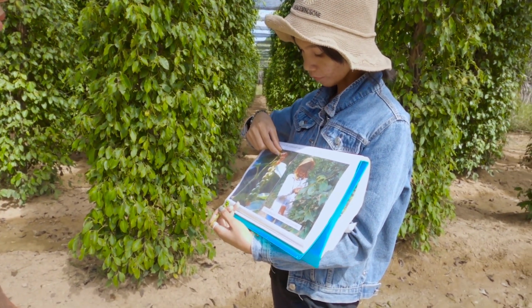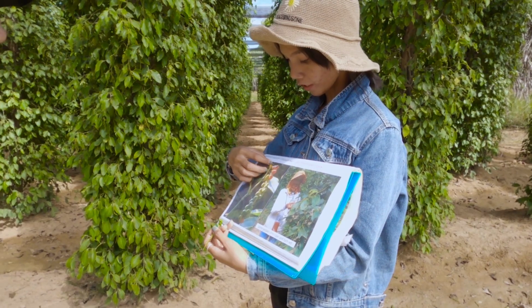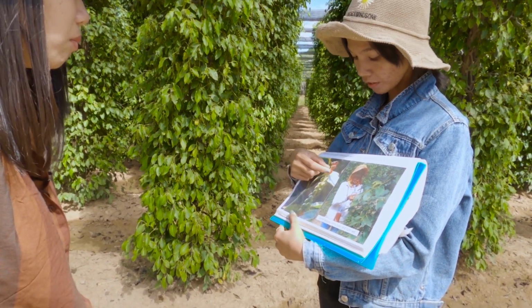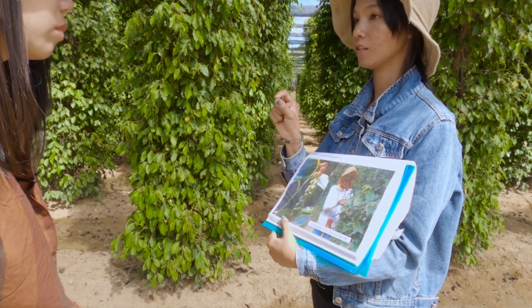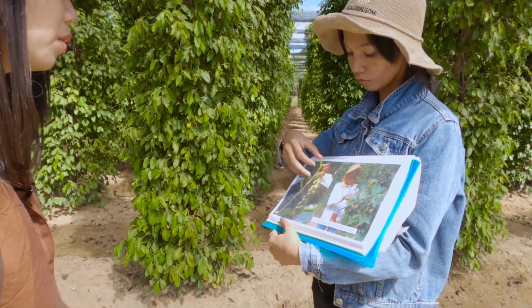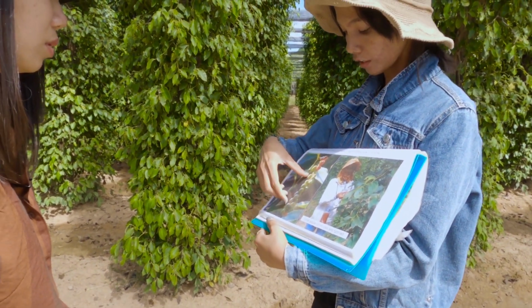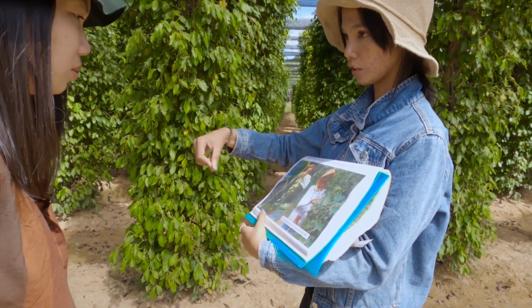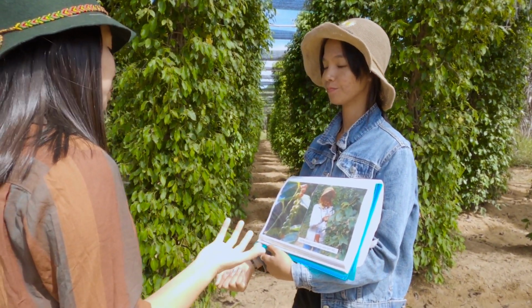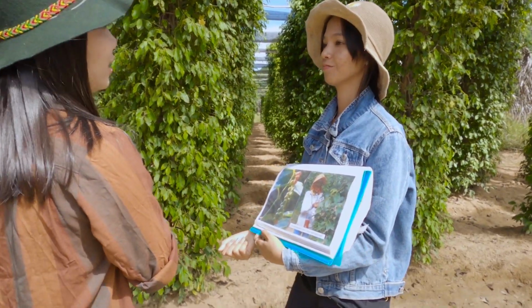So we come to pick everything here. We separate red by red, green by green. The red one by hand, because the skin of the red one is soft. If you use a machine, you will destroy it. The green one, you can use a machine. So we just pick the red one out by hand, and then you put all the green in the machine, and the machine will take it off the stem. So the red pepper and the black pepper come from the same tree? Yeah.